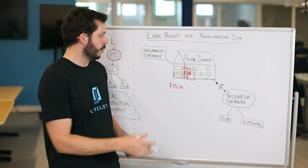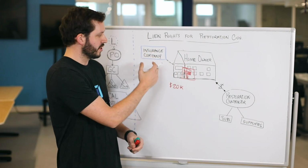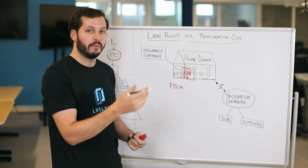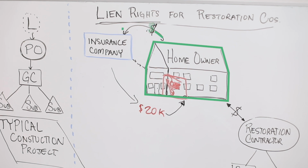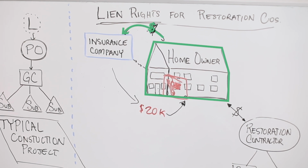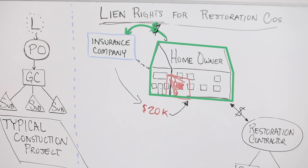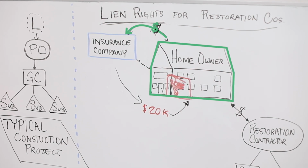The relationship between the homeowner and the insurance company is an interesting one because the homeowner wants the protection of insurance, and as a result, they pay on a monthly basis or every year they pay a certain amount of money to the insurance company to make sure they're protected in the event of these disasters or problems that happen in the home. But when these happen, the insurance companies still are going to take a while to pay.